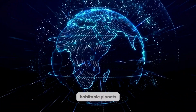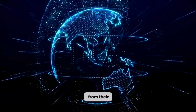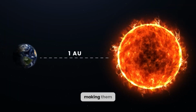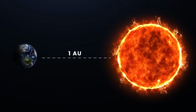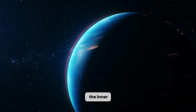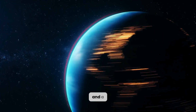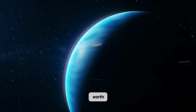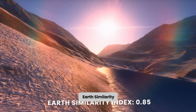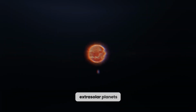The 3 potentially habitable planets in the Gliese 667 system are all located further away from their host star, and they all have masses between 1 and 5 times that of Earth, making them great candidates for habitability. Gliese 667Cc, the next closest planet, orbits in the inner edge of the star's habitable zone. It has a mass about 3.8 and a radius 1.8 times that of Earth, and its year lasts just 28 Earth days. With the Earth Similarity Index of 0.85, it is known as the Holy Grail of extrasolar planets.